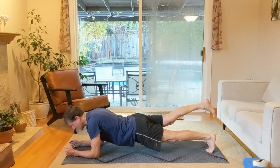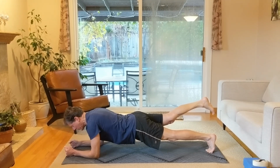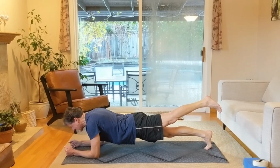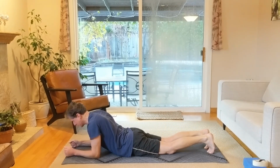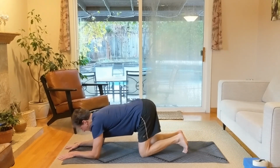Bring one leg up for 10, 9, 8, 7, 6, 5, 4, 3, 2, 1. Switch legs. 10, 9, 8, 7, 6, 5, 4, 3, 2, 1. We lower all the way down. We walk the knees underneath the hips.